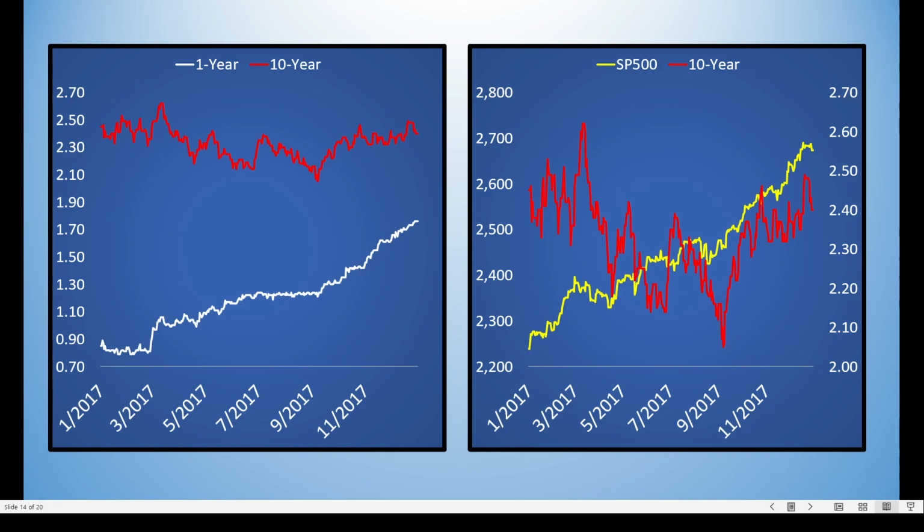The stock market's always late to the game, though. The S&P 500 started out the year at 2250. It ended the year at 2700, and that's another lesson to be taken away from this. With stocks, you have time. Stocks usually, I don't want to say always, but usually react after the fact. The bond market is really going to tell us what the situation is on the ground.